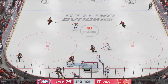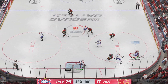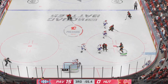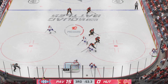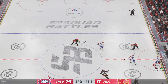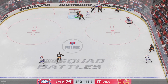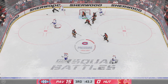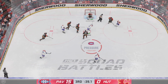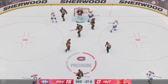Picked up along the wall by Stahl. In front, taken by Nugent Hopkins. The Flames gain control of the puck, poked away in the defensive end. Nugent Hopkins takes the puck, gains the zone. Nugent Hopkins setting up against the wall. Big time stop, driving right to the front, and they'll get a breather as the goaltender covers it up.